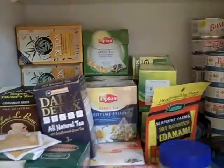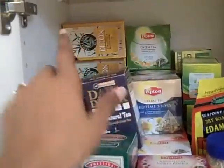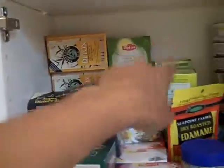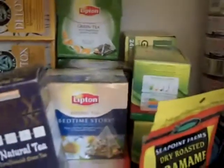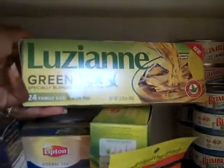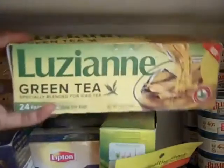Dropping down just a little bit, teas. I love teas. Detox tea, I tell you guys all the time, I drink detox tea at least once a day, sometimes twice. And then a ton of different types of green tea in all different types of flavors. And I drink about 3 cups of green tea a day. A lot of times I'll make iced tea, and when I do, I'll use green tea.